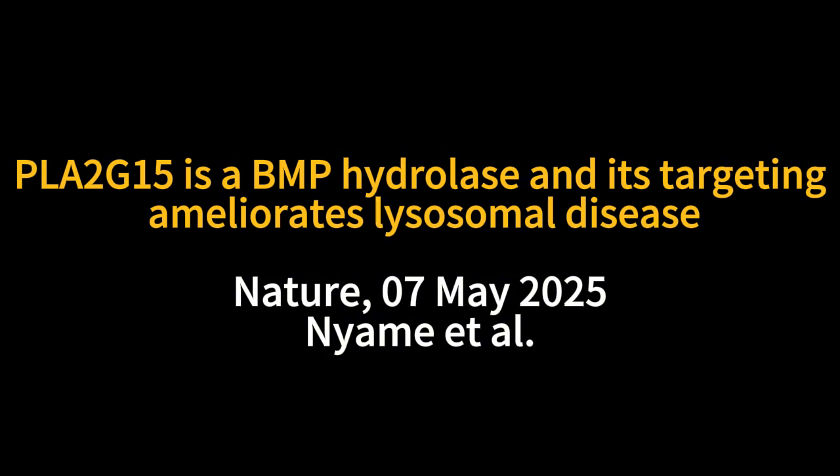Makes sense. Plus, when they added this drug, amiodarone, which is known to block some of these lysosomal phospholipases, the breakdown slowed down. Bingo! It reduced BMP hydrolysis. So that strongly pointed towards a specific enzyme inside the lysosome being the culprit. Which brings us to this enzyme, PLA2G15. You mentioned it's a major player in lysosomes, known for breaking down various lipids. That's right. It has a reputation for broad phospholipid hydrolysis activity.